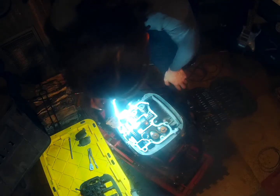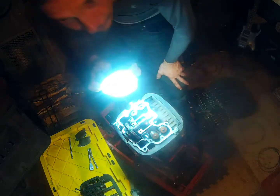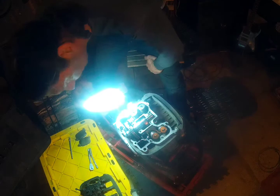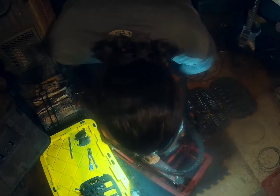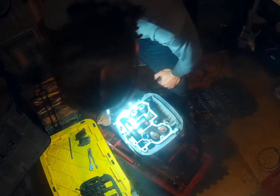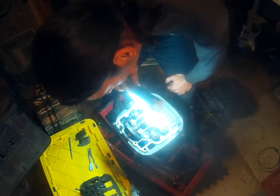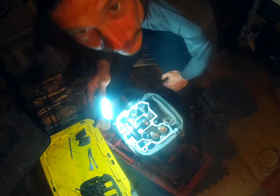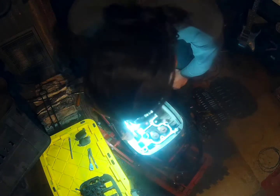Alright, chain looks good, nice and tight. Again, it's only got 9,100 miles on it, so there's no reason for this cam chain to be worn and loose. Guide looks good. That guide looks good. I'll get some more footage of this close up with my phone, because this camera's kind of not so great. Alright, well, wonderful.